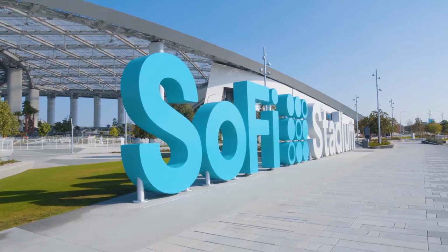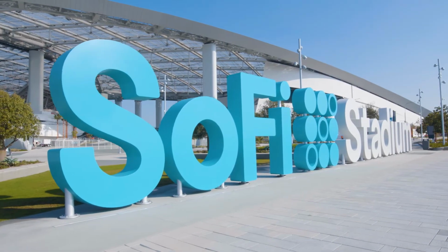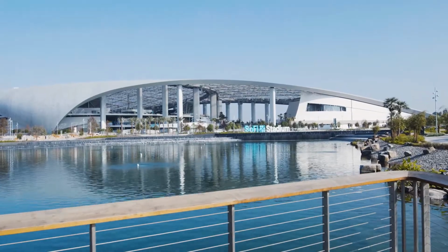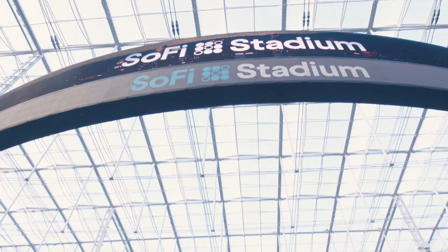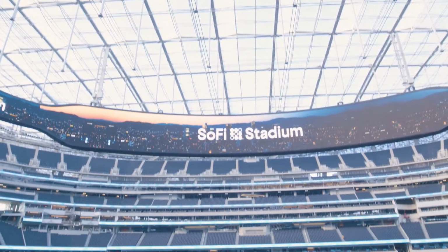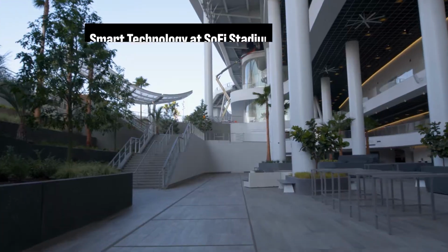Obviously, the hardware that we're looking at is leading edge, but the software, right? The technology here at SoFi is also on the forefront. The complexity of all of the equipment and all of the operating parameters that we have, you can imagine just the amount of data that is surrounding all of that. And so we partnered with a company called Willow to build a digital twin.